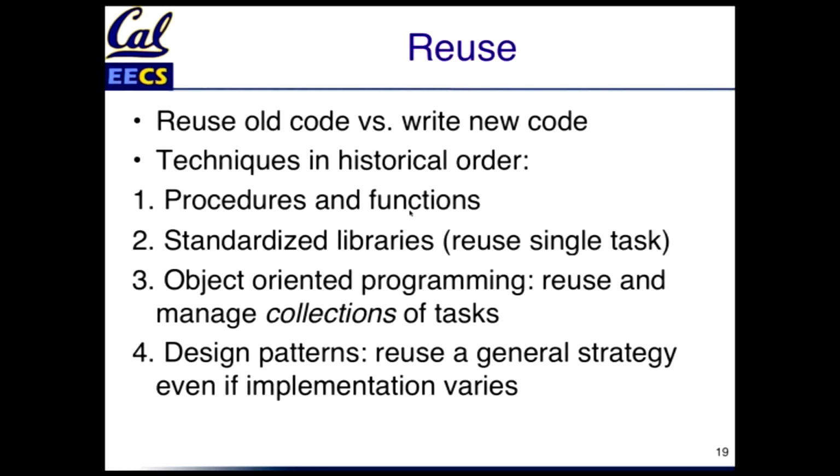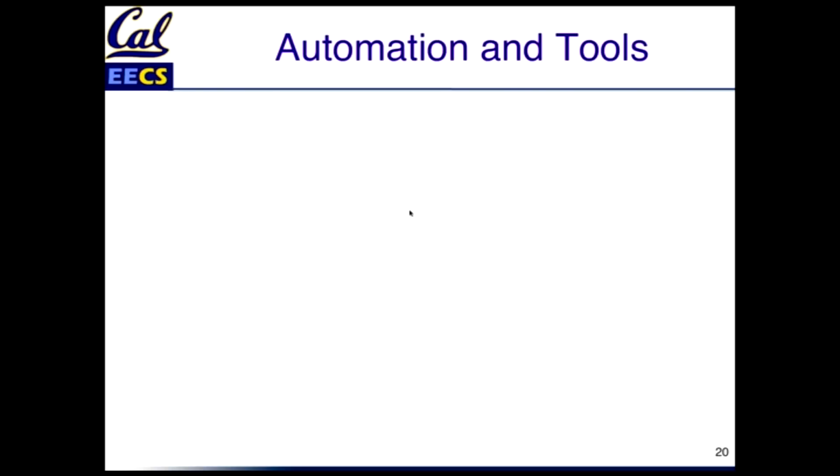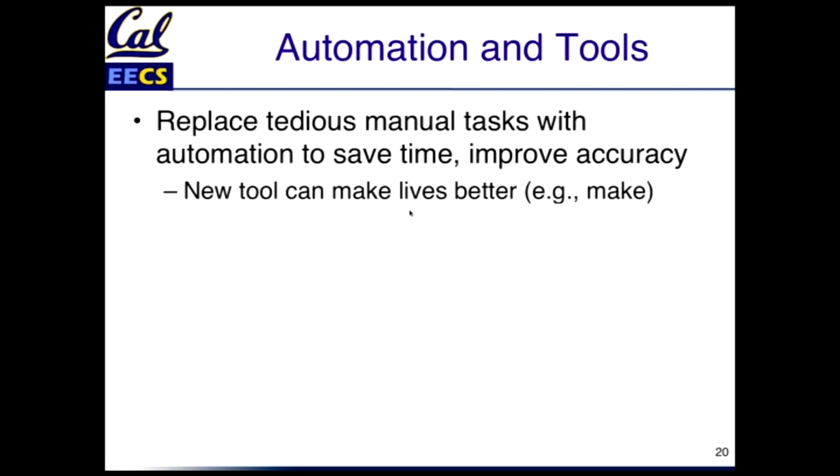The final topic is automation and tools. I think of tools as kind of what computer scientists do, is that we see a problem, it's tedious, let's build a tool to make it easier to use. In fact, that's a lot of what you'll be doing in this class. Some Rails programmer found something that was tedious to do and built a tool because it's kind of easy to build tools in this environment, and suddenly it's a tool we use.